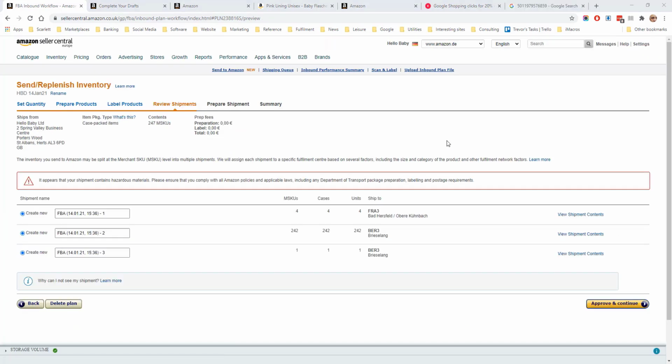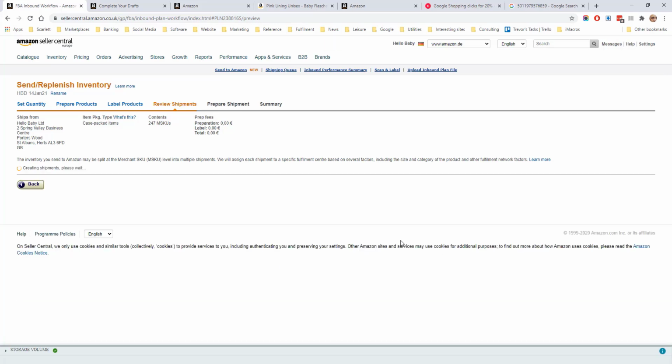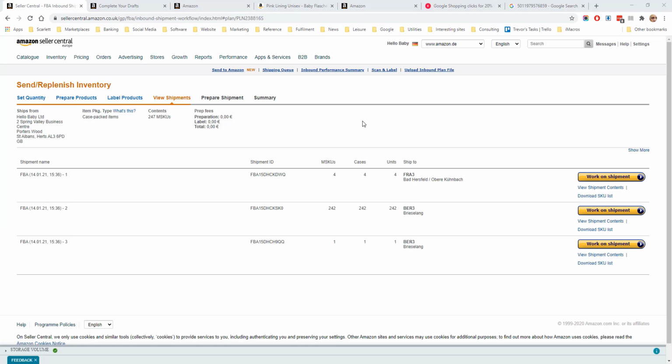The next step is to review the shipments. We can see here that our plan has been divided into 3 different shipments. One with 4 SKUs, one with 242 SKUs, and one with 1 SKU. Once you've accepted the shipments, you're taken to a View Shipment page. From here you work on each individual shipment separately.